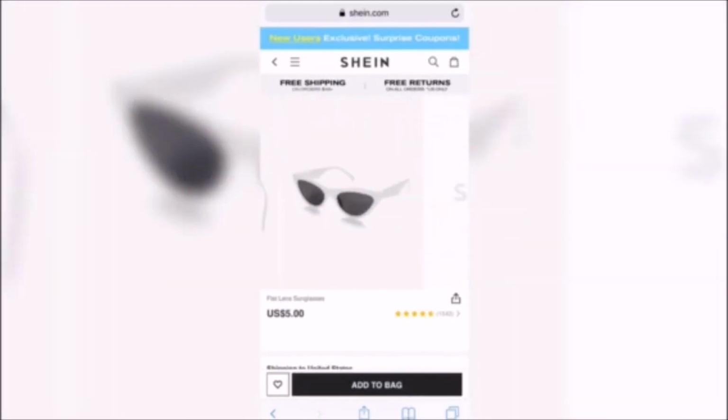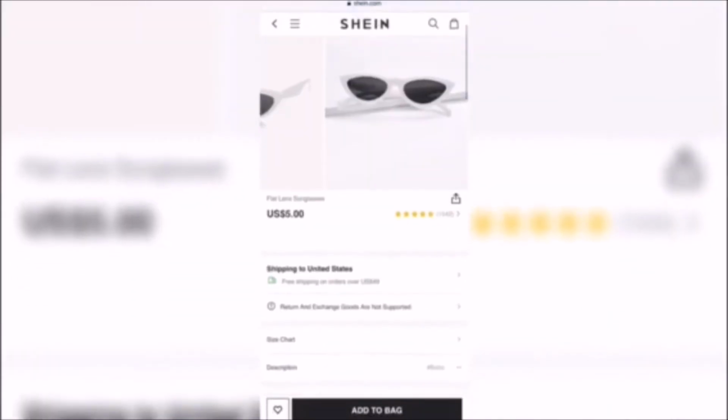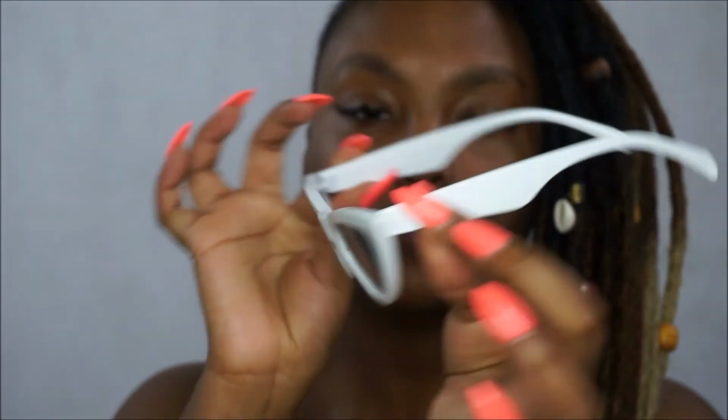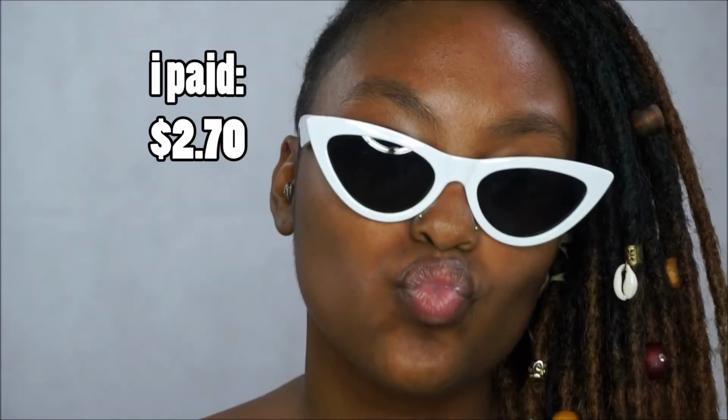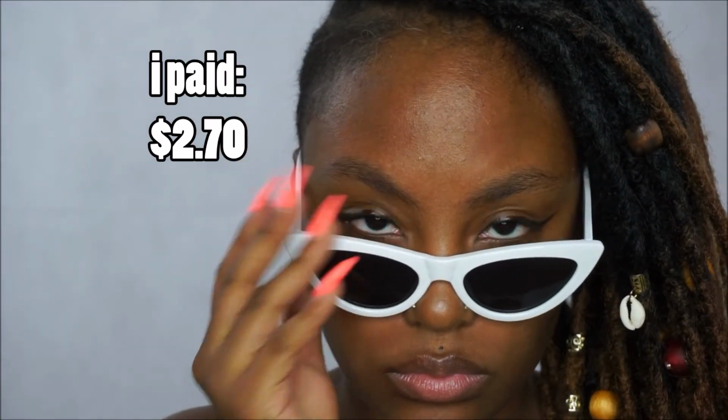Now they are $5. Now for the Flatlands sunglasses. These are absolutely adorable. They are some white sunglasses basically, listed for $5, but I believe I got these for, let's see how much I got them for, $2.70. Crazy. I really can't remember if I caught some type of sale on this website or what, because the prices have gone up.